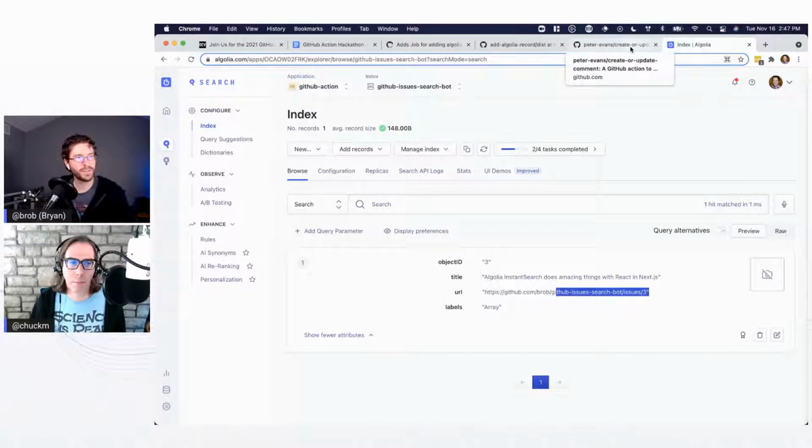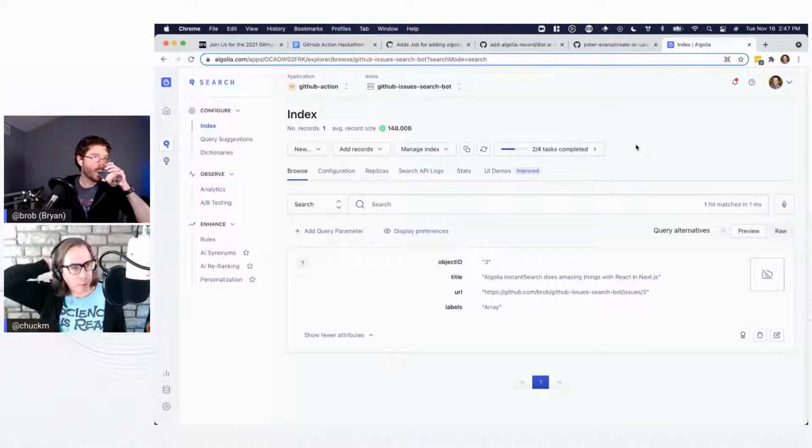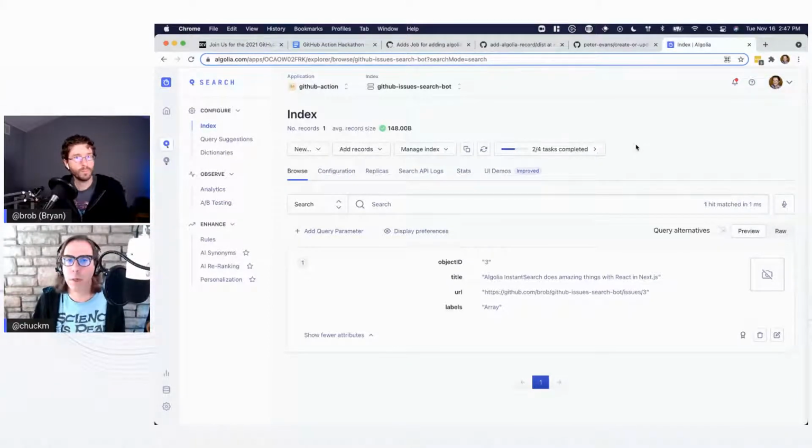That's a good optimization to make sure that we manually set that object ID just in case we want to do updates later on. Right. And if you have any other GitHub action later on that needs to somehow interact with this, like maybe you are going to index comments separately, it's nice to have that matchup. You always want to have your data in your Algolia index match the unique identifier that you're using for your source of truth. Yep.